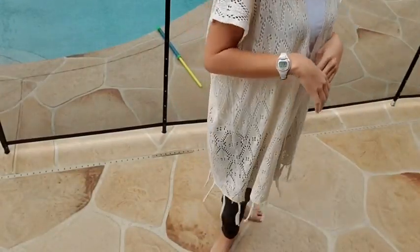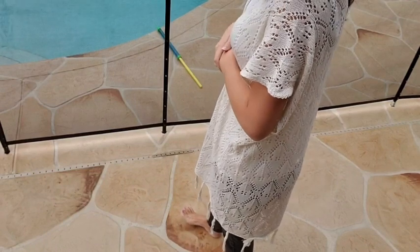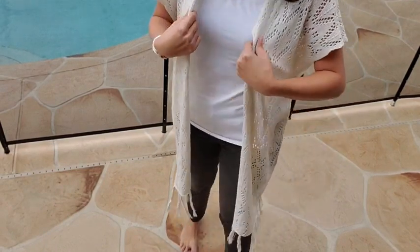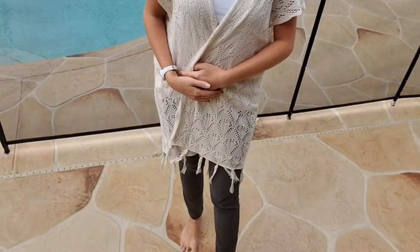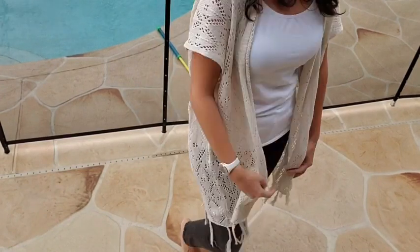I absolutely love the detail on this. It has a really soft material and it has fringes at the bottom. It adds to that bohemian look. You can use this over a bathing suit or you can wear it over your clothes. It adds a really nice touch of tropical vibe.